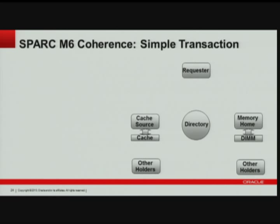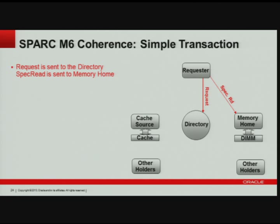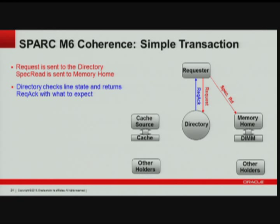So here, I'm giving you a sense of the protocol that we have adopted by going over a very simple transaction. It's simple in the sense that there's a line miss, and you request the line, and it's brought to you to use. The requester sends the request to the directory chip, at the same time sends a speculative read to the memory home. After the line is locked, the directory does a directory lookup and sends a response back to the requester saying how the transaction will complete.